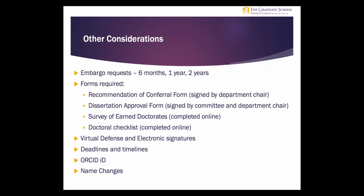ORCID ID. This is similar to a social security number for your research, your publications. You can enter this information in ProQuest.